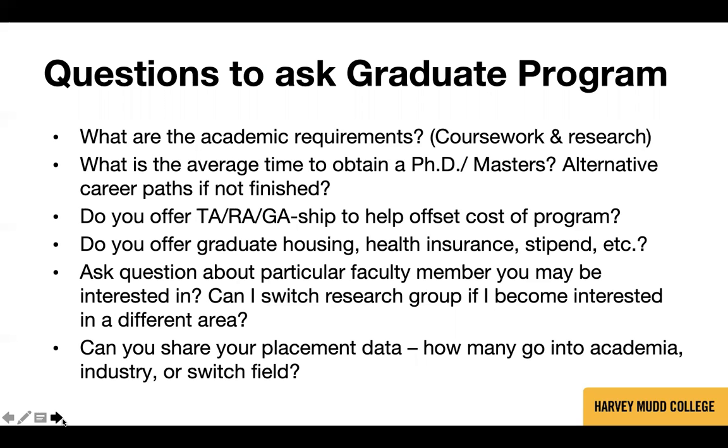You can also ask a particular faculty member you may be interested in. Ask if they are looking to accept students this upcoming year. As you know, the pandemic had put a lot of strain on the faculty members themselves, so they may not be able to take on new students. If they are willing to take on new students, ask about what that process is like. Is there rotation for you to try out different labs before you make a decision, or will they choose and you have to go to that faculty member?